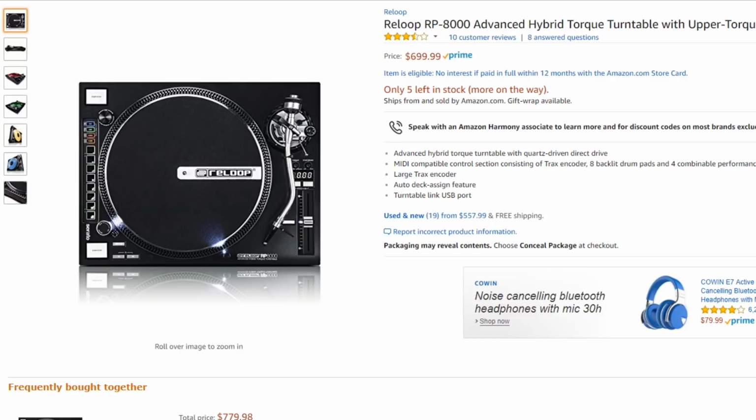You get a nice pitch readout right above the pitch fader. And what's awesome too is with the firmware update that they put out a while ago, not only do you get that, but now if you have these connected to your computer, you get a BPM readout on the actual turntable itself. So less time looking at your computer and more time looking at the decks and focused on the crowd, because you don't have to glance back and forth.